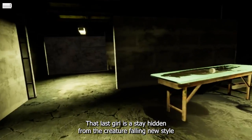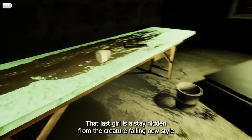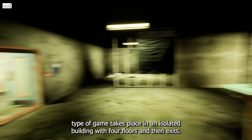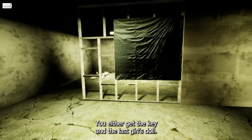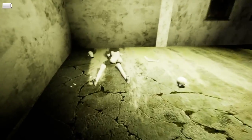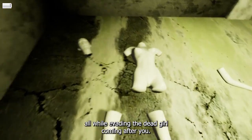It wasn't that though. That Last Girl is a stay hidden from the creature following you style type of game. It takes place in an isolated building with 4 floors and then exits. You need to get the key, find the last girl's doll if you want the true ending, and five bodies scattered around the building, all while evading the dead girl coming after you.